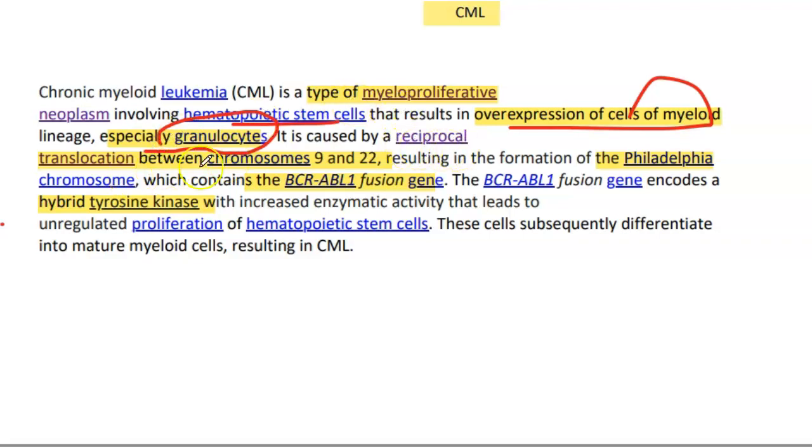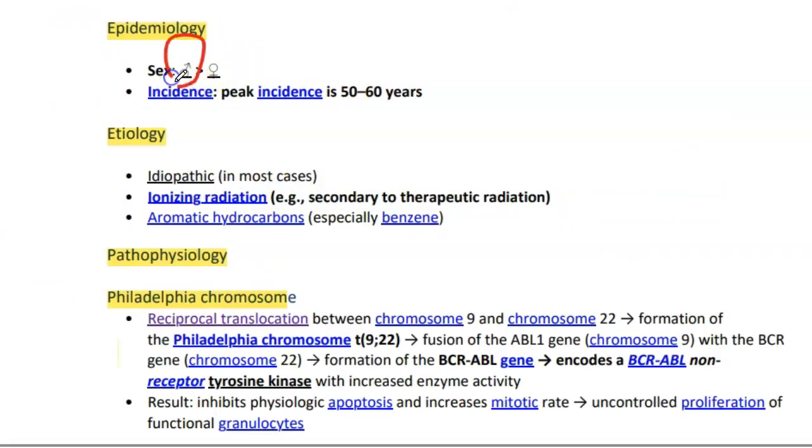It is caused by translocation between chromosome 9 and 22, resulting in the formation of Philadelphia chromosome, which contains the BCR-ABL1 fusion gene. The BCR-ABL1 fusion gene encodes a hybrid tyrosine kinase. With increased enzyme activity, they lead to unregulated proliferation of hematopoietic stem cells. The cells subsequently differentiate into mature myeloid cells, resulting in CML. It's more common in males, and peak incidence is about 50 to 60 years.